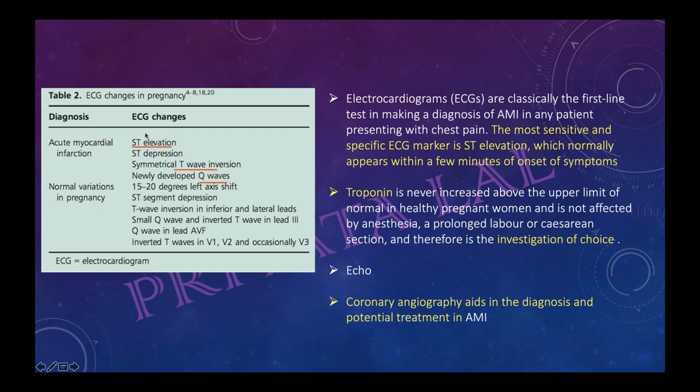Another question that comes is: what is the most common change in acute myocardial infarction? Usually ST elevation occurs, ST depression also occurs, and there is a symmetrical T wave inversion. In normal pregnancy, T wave inversion is only in the inferior and lateral leads, but it will be symmetrically inverted in myocardial infarction, and there will be newly developed Q waves. So these four things are there. If the question asks what the most significant ECG change is, the answer will be ST elevation. So this is all about ECG normal variation and what happens in AMI.